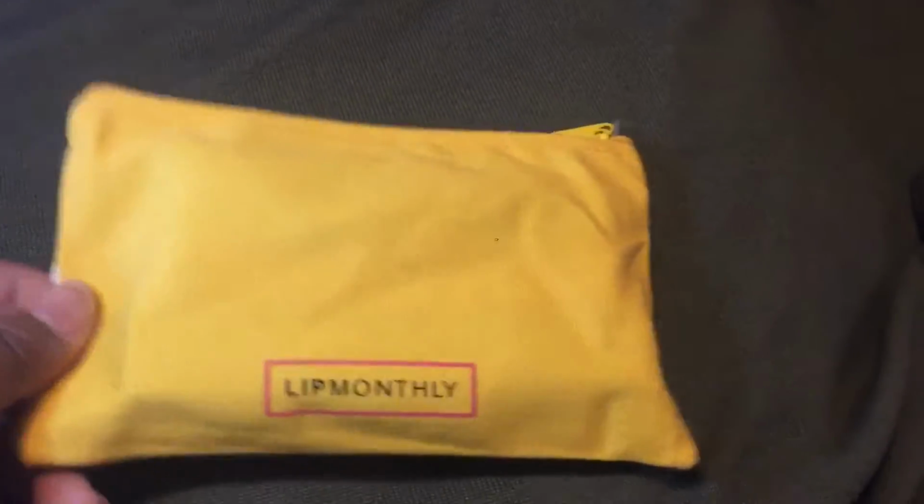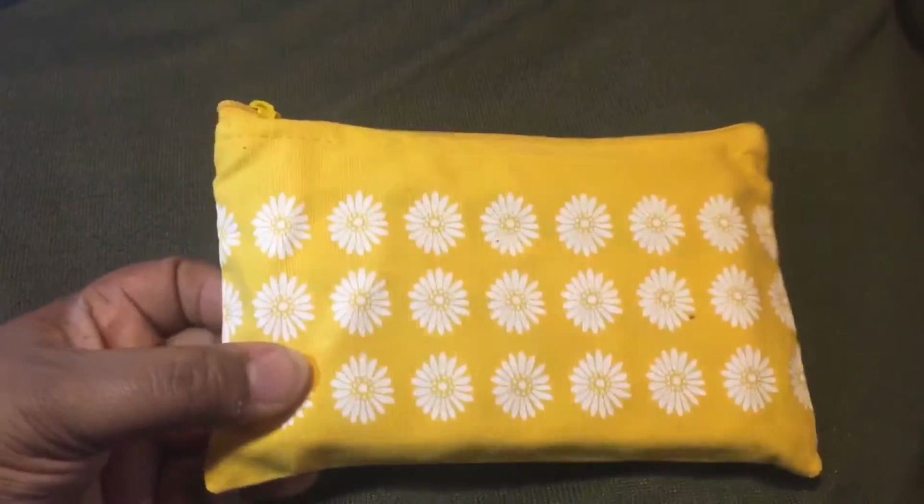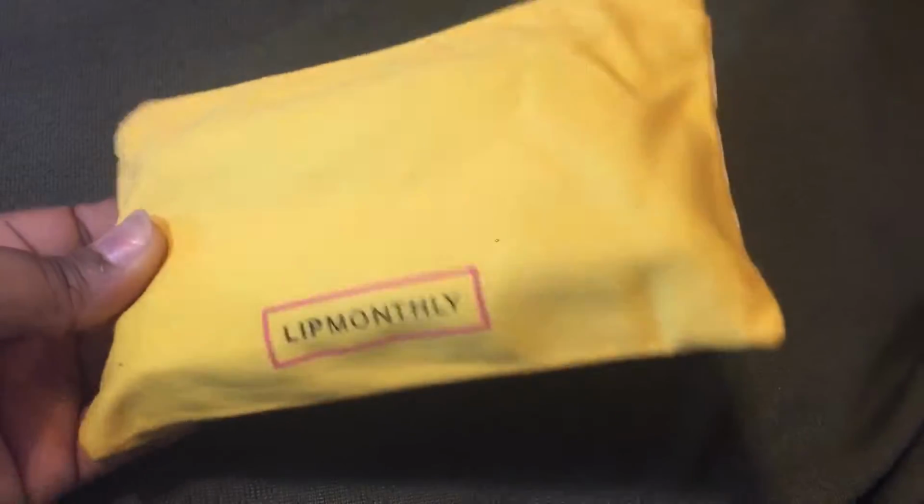Today I'm going to be doing my September Lip Monthly unboxing. As you can see, the bag is so cute and I got 4 items in it. So if you would like to see what those items are, please stay tuned.